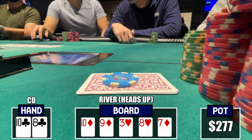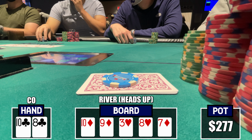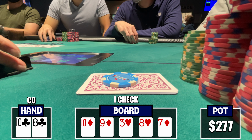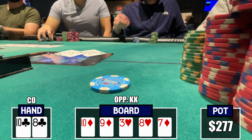Another spot with the four-liner on the board. The front door flush gets there. Not a whole lot we can do besides check and probably fold to a river bet. But luckily, action goes check, check. This player shows us another weird hand, pocket kings. What the hell against this same player?